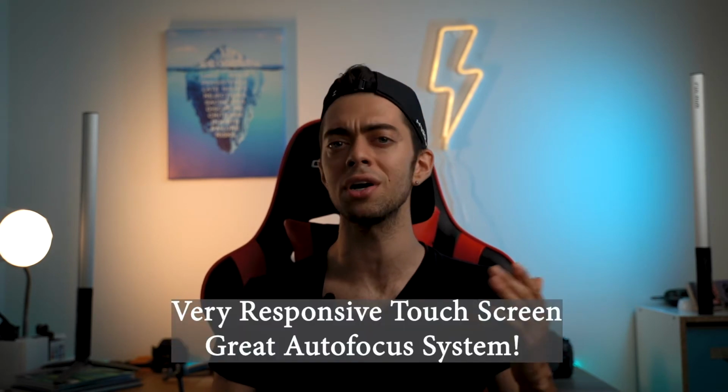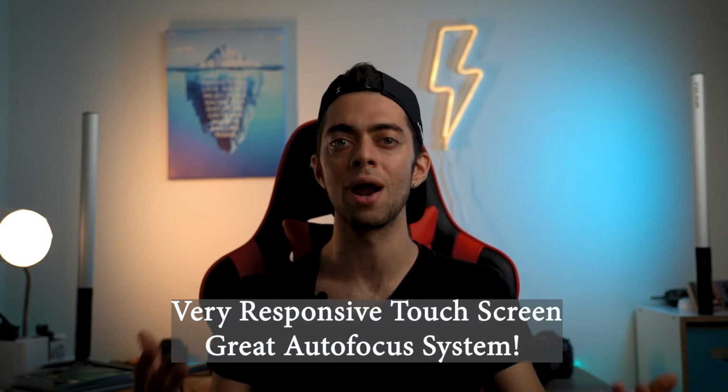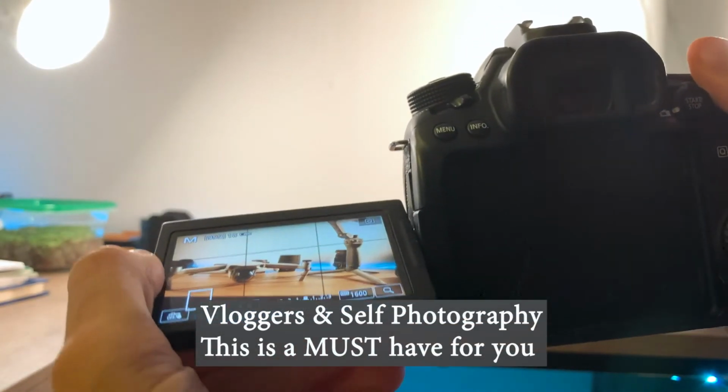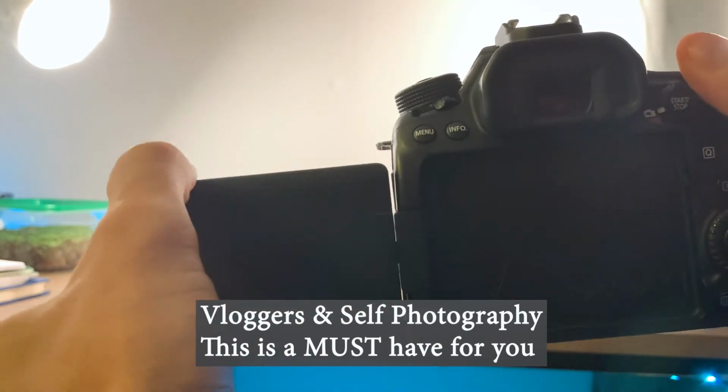The 45-point autofocus system and touch point focus can easily ease the worries of beginners from focusing struggles, which used to be one of my main struggles. Probably many of you are having a hard time focusing in your videos or photography. And also the flip screen, gosh, the flip screen is Canon's strong hand, and I'm a big fan of it. Let's be honest, Canon does it right all the time.